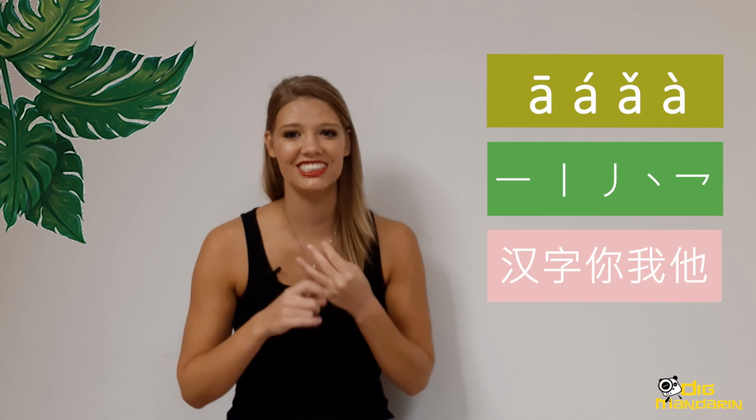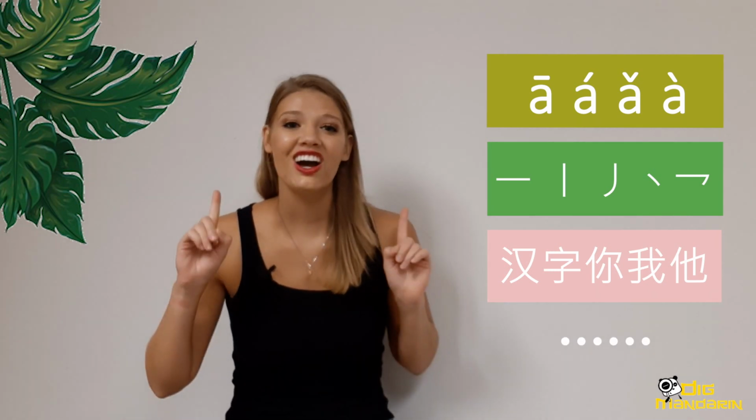Tip number 2, lay a solid foundation. You are sabotaging yourself if you ignore the fundamental parts of the language such as pinyin, tones, stroke order, and characters. These are extremely boring, but they are extremely important. Having a foundation, which includes these boring topics, will make learning so much easier for you in the long run.